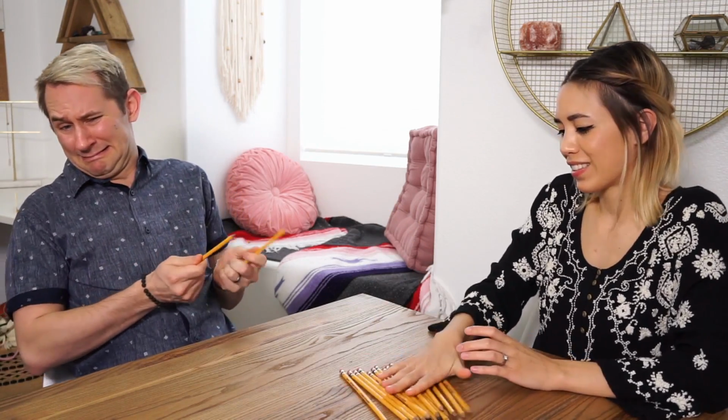The challenge in this game is that I gotta get the spoon into the cup by flipping it. Into the cup by flipping the spoon. Alright, ready and go. Oh! Oh!